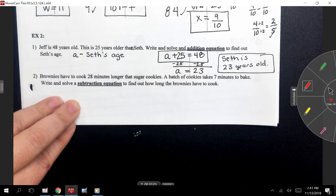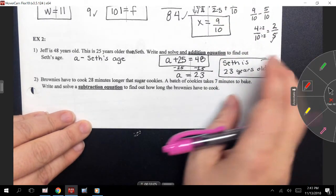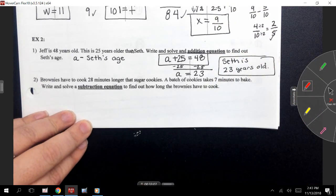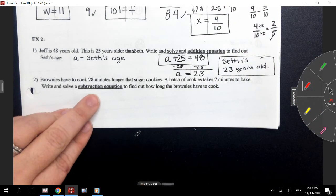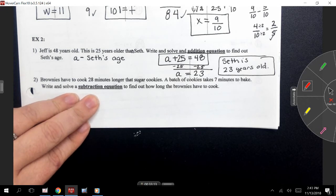Okay. All right. Brownies have to cook 28 minutes longer than sugar cookies. A batch of cookies takes 7 minutes to bake. Write and solve a subtraction equation to find out how long the brownies have to cook. So what is my variable going to be here? What am I looking for?